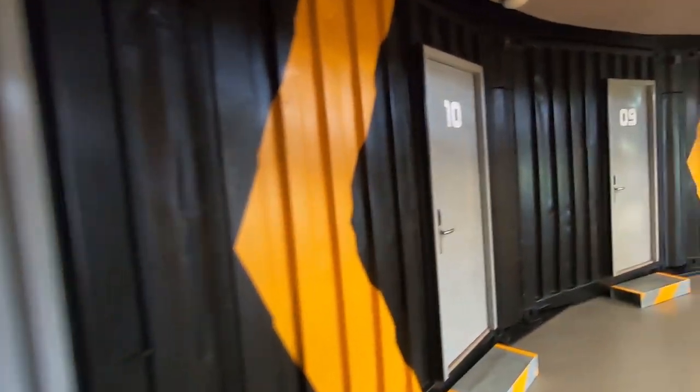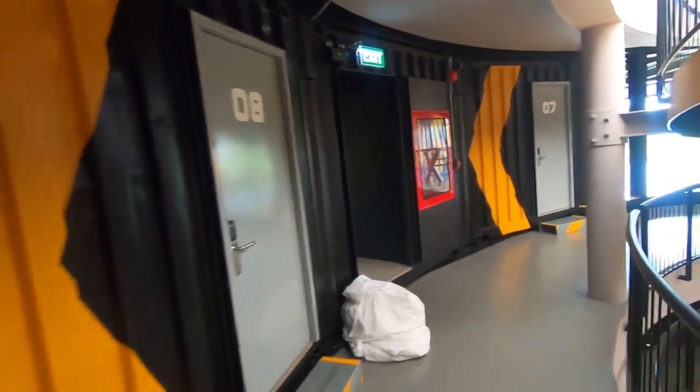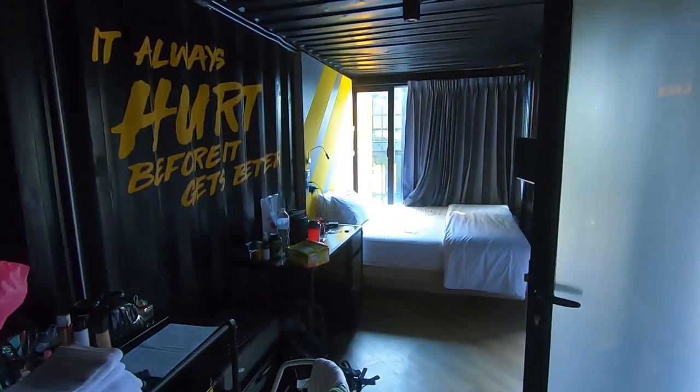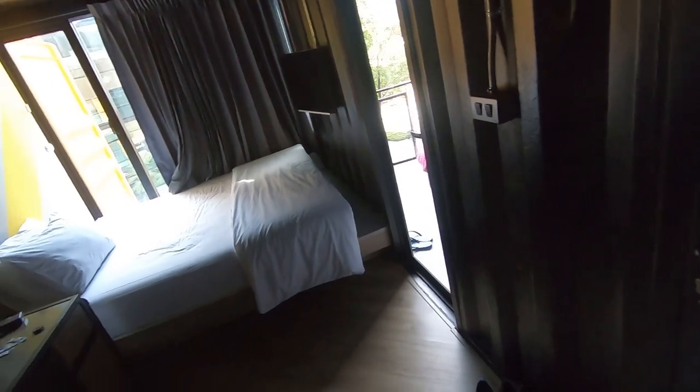This is the exterior shot of the rooms. And they've themed it like a honeybee, like a beehive. So you actually feel like you're in a beehive, I guess. And they've themed the colors, so it's orange and black, like a bee. So this is our room, I'll take you in. This is exactly what the room looks like. I'll close this door. I'll just put the card in.